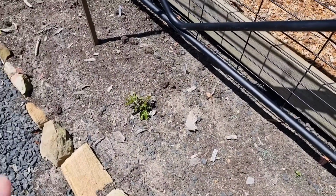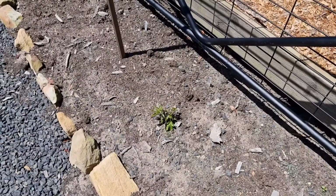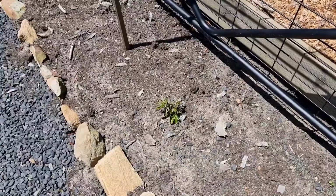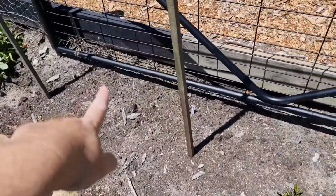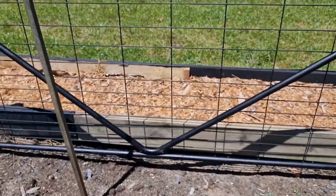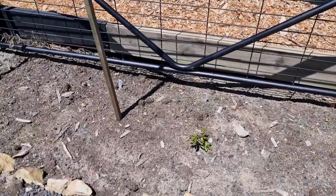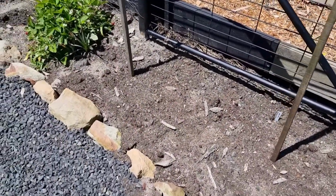And this is still quite an empty bed. I do have quite a few seedlings which I'm hoping to get into here hopefully this weekend. But I just have a peony. I did plant some dwarf climbing beans, just to grow up this trellis here. I did plant those, but they haven't come up. Either that, or I think somebody or something must have got to them.